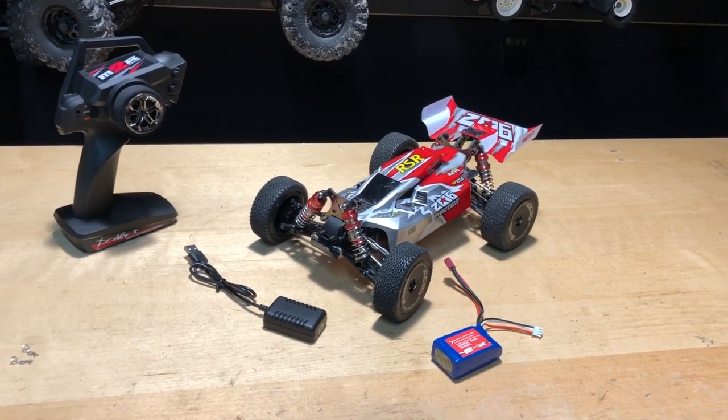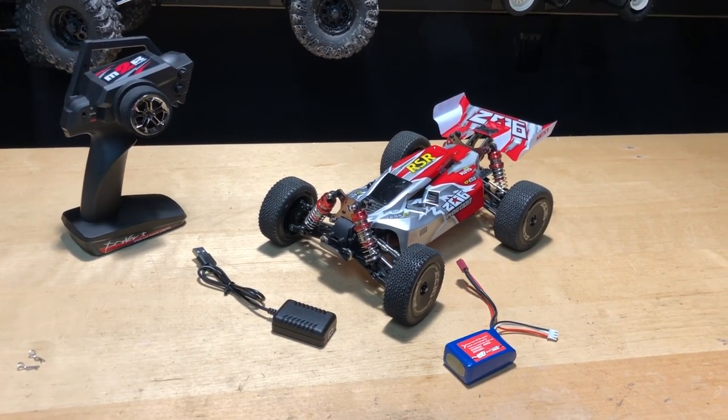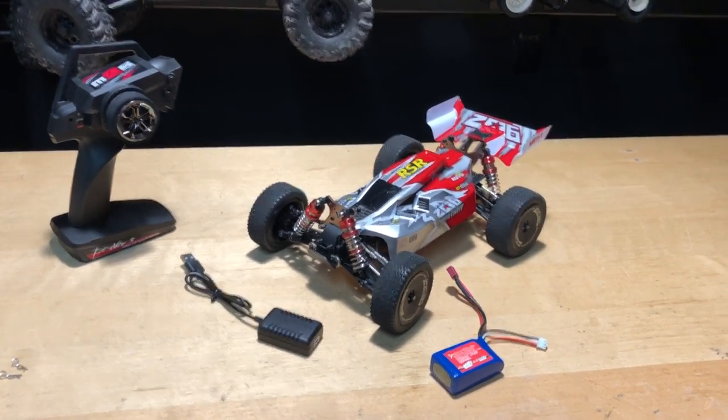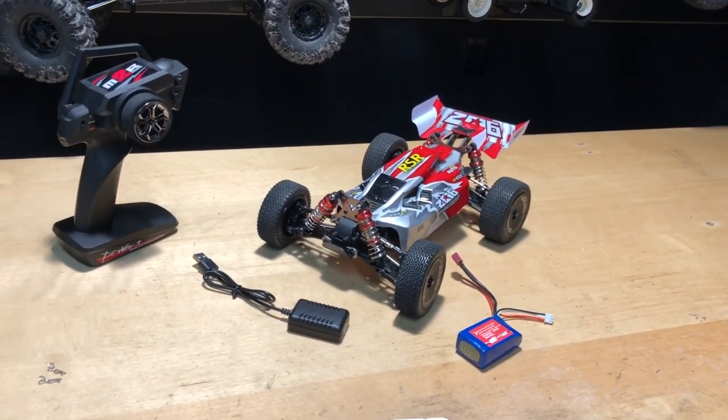Maybe my friend Brian can let me know, but he really liked this car too. He's like, oh man, that thing is really cool, I might want to get one of those too. I said, wow, it really drives nice, man. And it handles well.